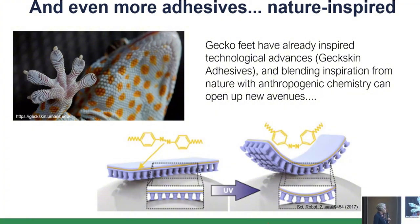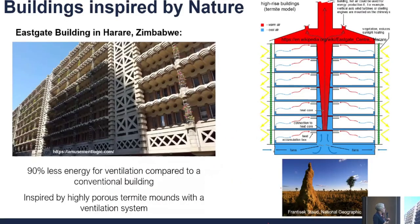Another example of taking inspiration from nature is the termite mound. Do you have termites in Indonesia? Yes. This photo is probably coming from Africa. Termites are really interesting animals. We take a lot of inspiration from them for the degradation of biomass, because they have very specific enzymes for biomass degradation in their guts.